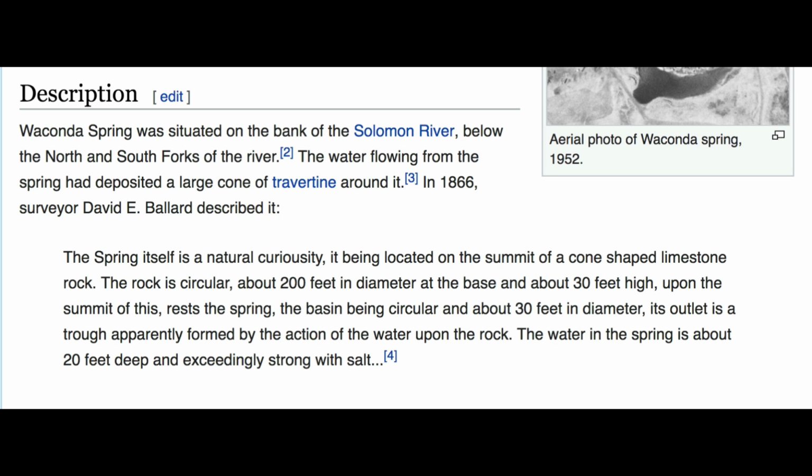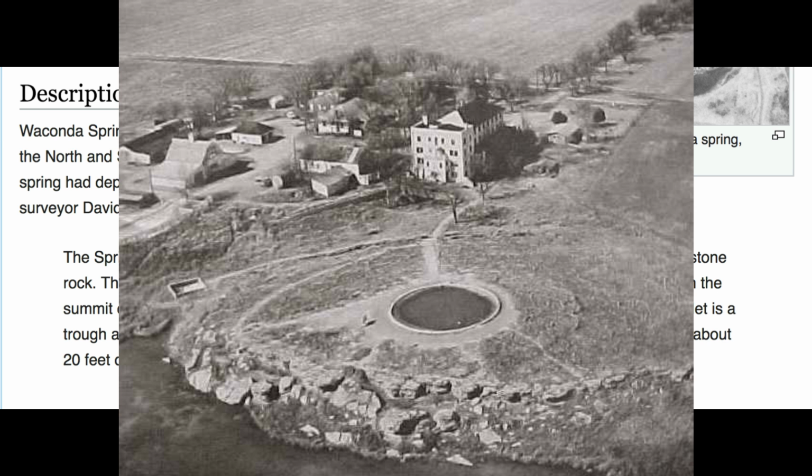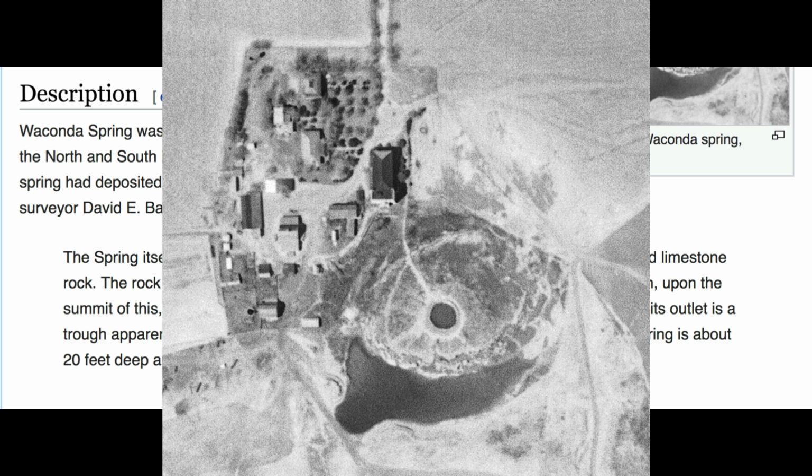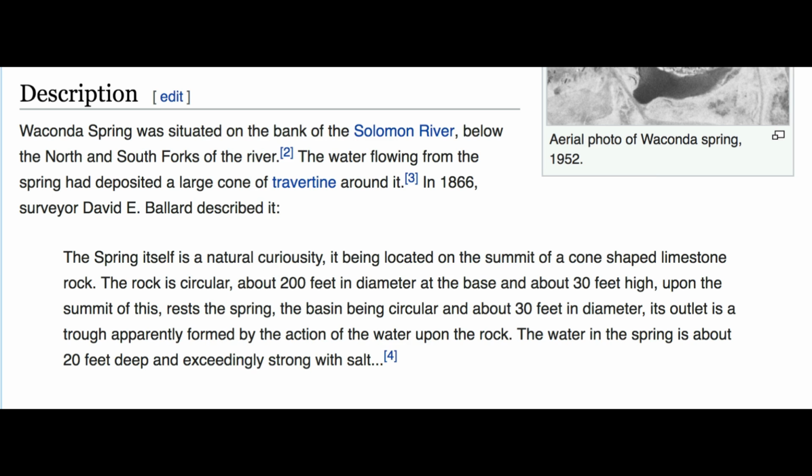In 1866, surveyor David E. Ballard described it: The spring itself is a natural curiosity, it being located on the summit of a cone-shaped limestone rock. So it's on the summit of a cone-shaped limestone rock. So this is a Huaca, sacred place, a monument. The rock is circular, about 200 feet in diameter at the base and about 30 feet high. Upon the summit of this rests the spring, the basin being circular and about 30 feet in diameter. Its outlet is a trough apparently formed by the action of the water upon the rock. The water in the spring is about 20 feet deep and exceedingly strong with salt.